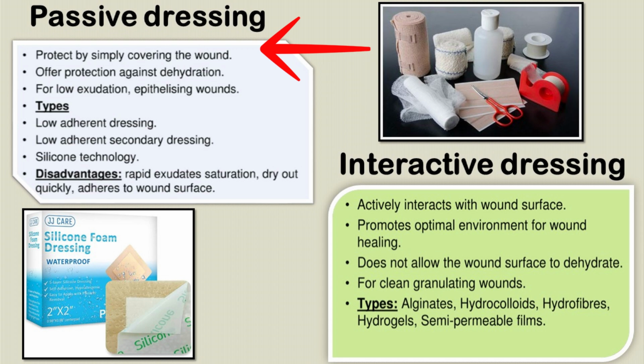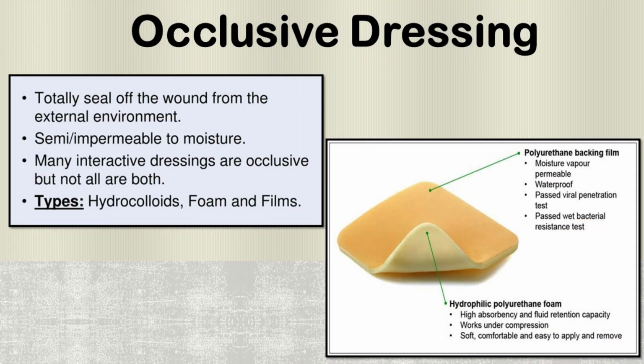You can see its types, and its main disadvantage is that it needs to be changed twice or thrice a day due to these issues. Interactive dressings actively interact with the wound by providing an optimal environment for healing. It has many types. Occlusive dressings, as their name indicates, seal off the wound from the external environment, and most of the interactive dressings are occlusive in nature. Films, foams and hydrocolloids are its main types.